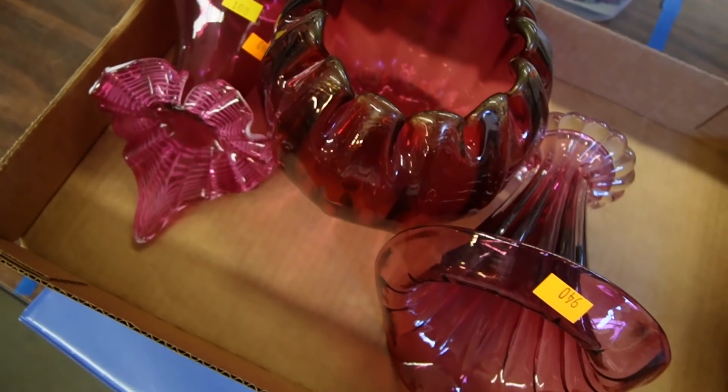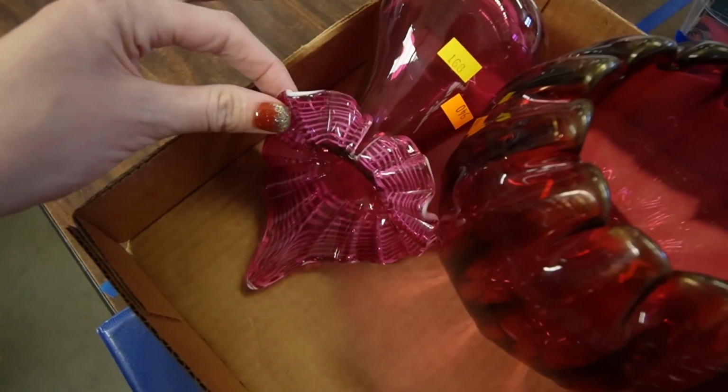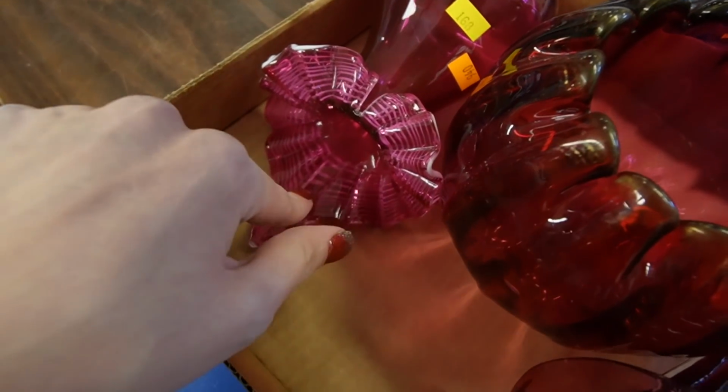We've got some beautiful cranberry glass. I didn't even realize how ornate this Jack in the Pulpit is. I'm really pleased with that.